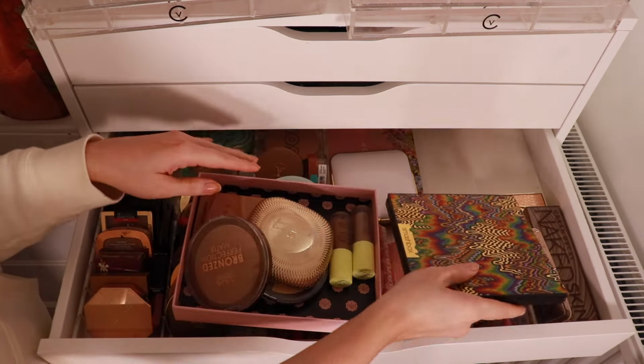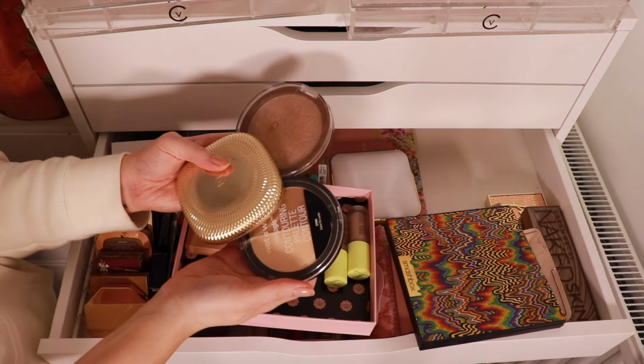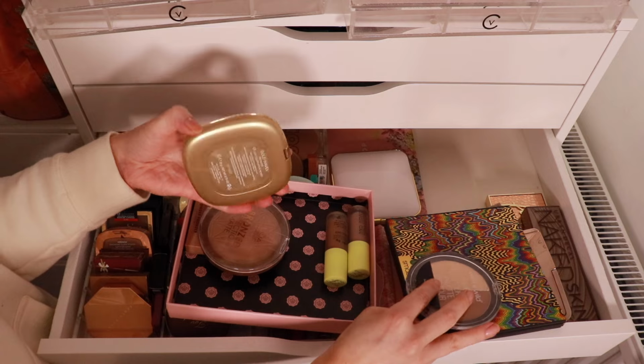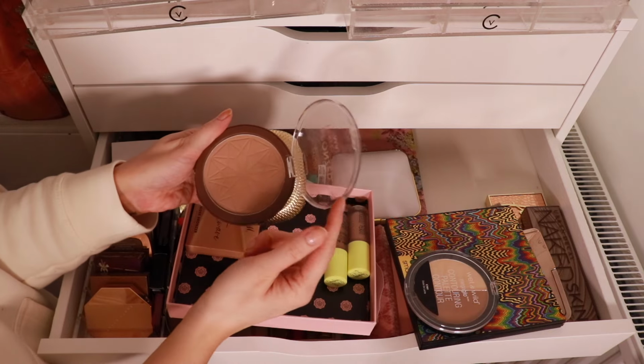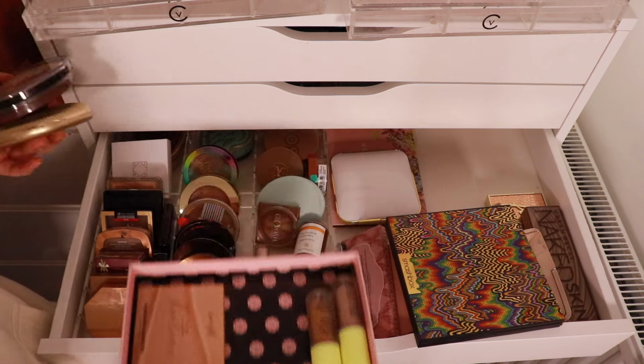But I'm gonna get rid of this. It's pretty old now anyway. I'm gonna get rid of these three massive bronzers. They're just so big and cumbersome. This was really affordable. This is the MUA one, and the Wet n Wild one was really affordable too. But I have got other affordable bronzers in here.